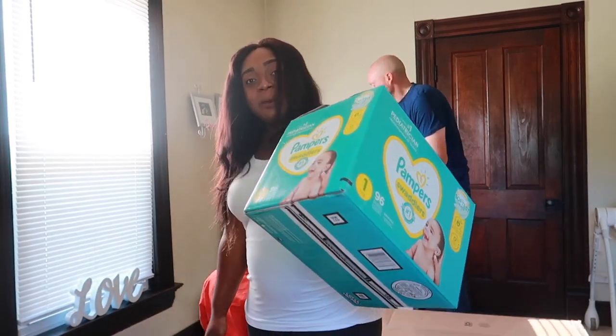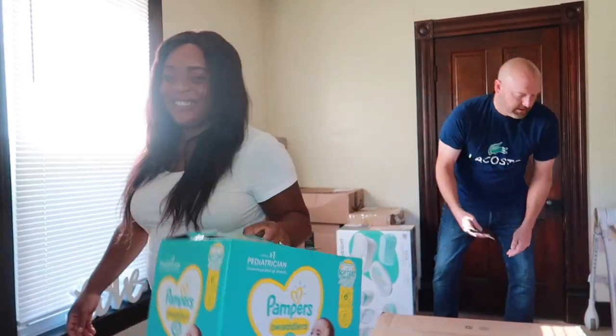But I got size one as well. Maybe the baby is going to be huge, all right? So newborn diapers are not going to fit her. Yeah, tell us this. This is going to be big.